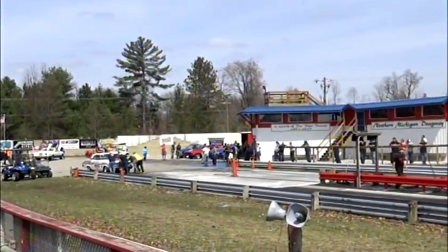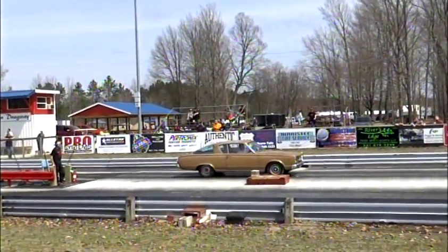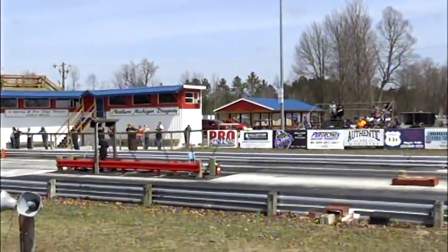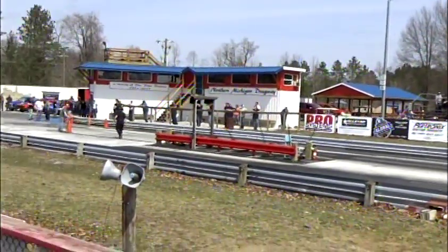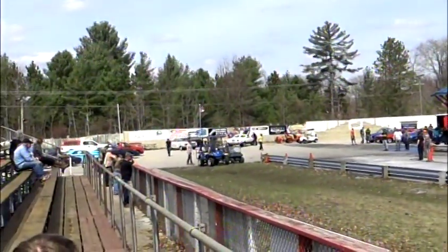We have a solo pass here for Robert Knopp, 5-2 reaction time, for the Barracuda. 66 Barracuda, out of Thompsonville. Shut down at 1084 at 46 miles per hour.